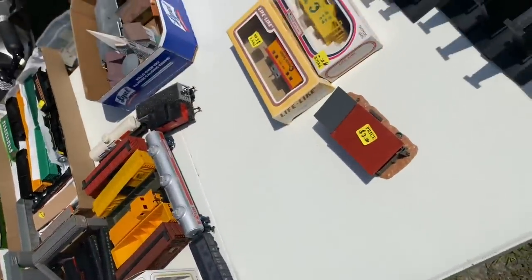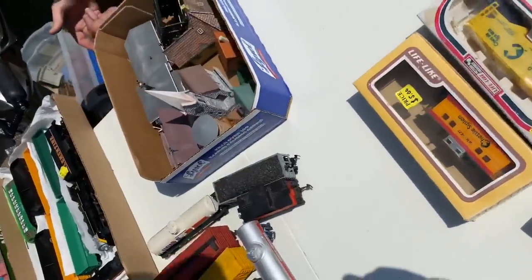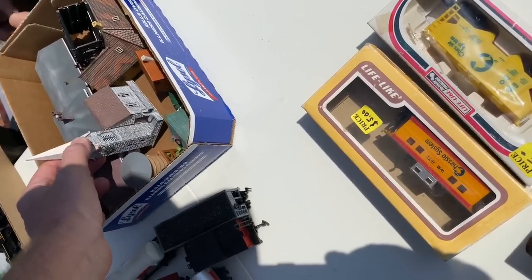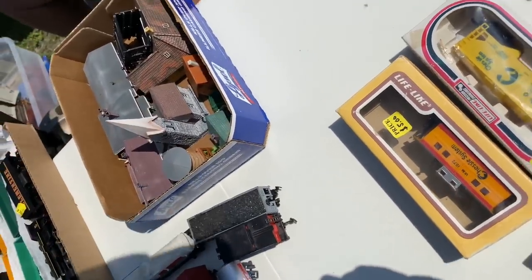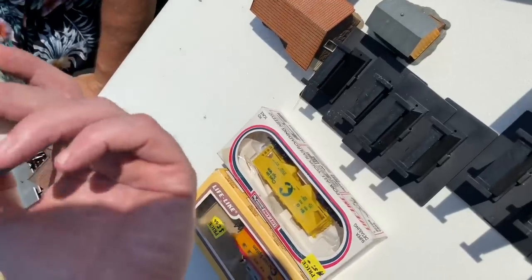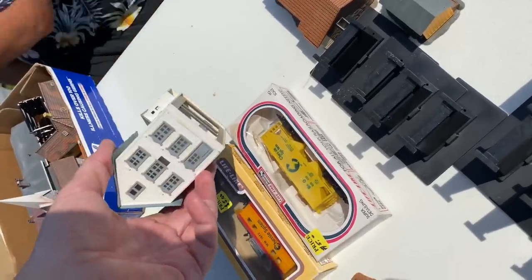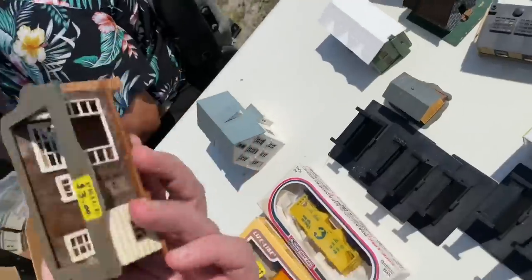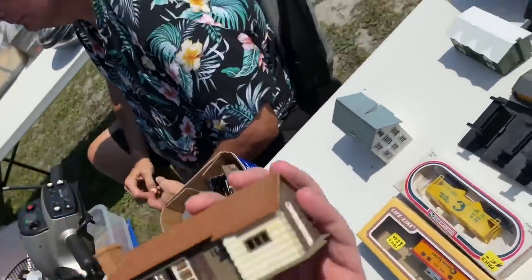Or 3 months of medicine. These are N scale, right? Right. I don't like the N scale. We've got all sorts of different cars, grand scale, a bunch of buildings, and lots of track.